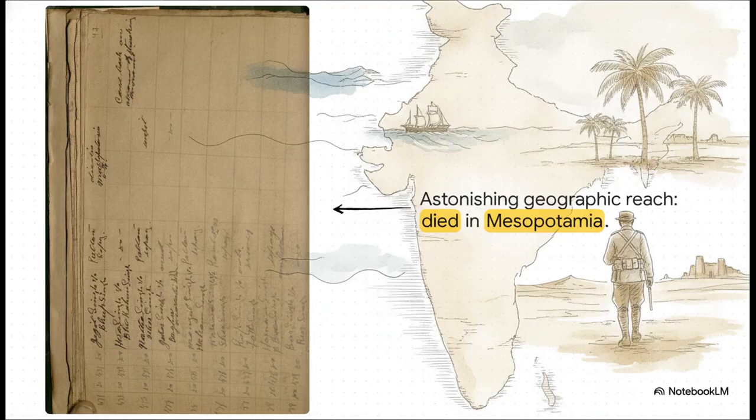Yet, at the exact same time, this document highlights the astonishing geographical reach of the war. We see an entry noting a soldier who died in Mesopotamia. I mean, just think about the journey of that young man. From a small village in colonial India, shipped entirely across the sea, only to lose his life in the deserts of the Middle East, so far from everything he knew. The scope of this single fragile ledger is truly staggering.